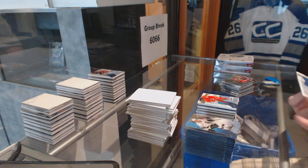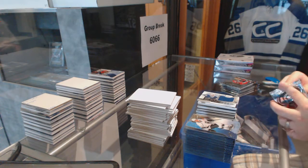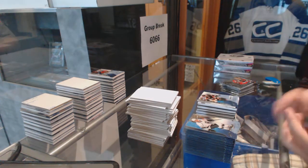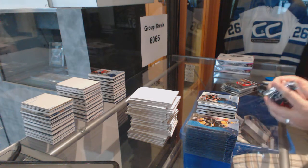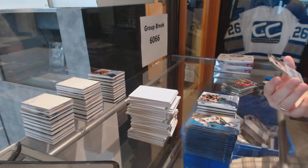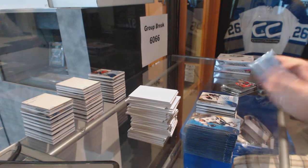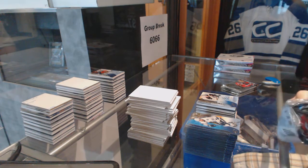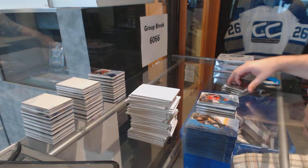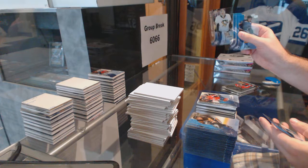We've got a rookie relic jumbos numbered to $2.99 for the Maple Leafs, Anton Bebo. We've got for the Ottawa Senators, $19.99, Chris Wideman. We've got an Ice Premieres autograph numbered to $4.99 for the Boston Bruins, Colin Miller. Yeah, this is a good product. Rand did a great job on this. We've got for the Washington Capitals, $14.99, Stanislav Galiev. Pittsburgh Penguins, $9.99, rookie of Matt Murray.